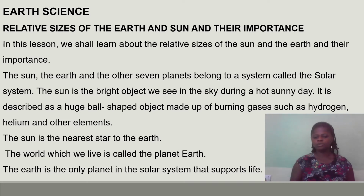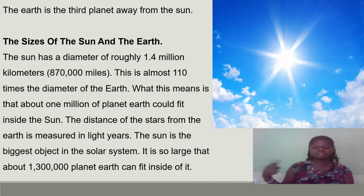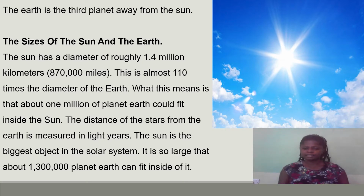What do we mean by this? Let's look. So you can see the sun shining brightly in the image there. Now the Earth is the 3rd planet away from the sun. The size of the sun and the Earth. The sun has a diameter of roughly 1.4 million kilometers, which is equal to 870,000 miles. This is almost 110 times the diameter of the Earth. So it doesn't matter how small you see the sun in the sky, it is bigger than the Earth that we live on. Okay. So what this means is that about 1 million of planet Earth could fit the sun. Okay, so if you take 1 million Earths, it can all fit on the sun.